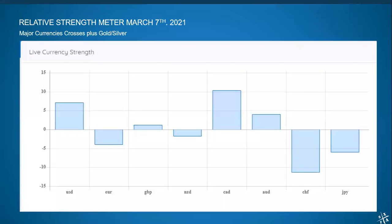Relative strength meter for the last week, as we can see, we had the US dollar gaining significant strength, the Canadian gaining even more, with the big losers being the Swiss and the yen. The Australian gained a little bit, not much. It was coming off of a down week, so it regained a little bit. The euro lost to some degree, and the pound and the Kiwi were relatively flat.